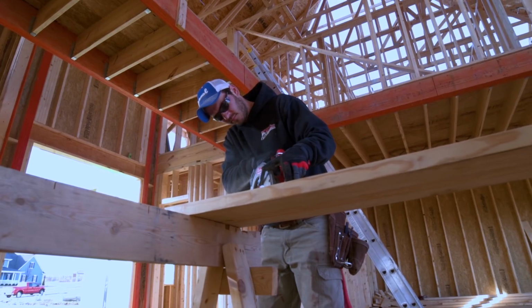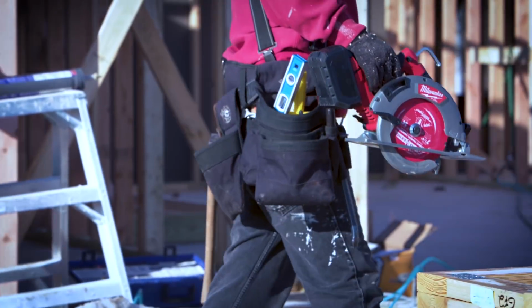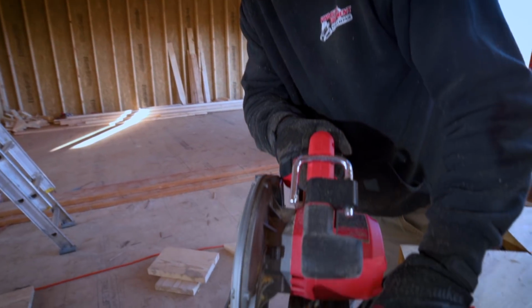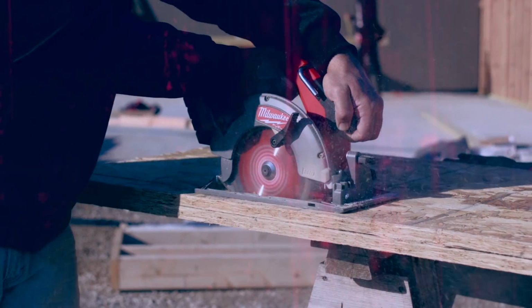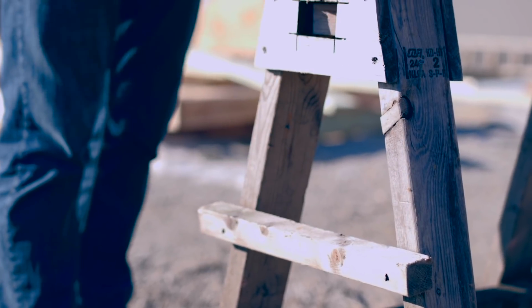The new fuel circ saw is very heavy duty, nice, compact, tight, strong, feels good in my hand. That's what we need out here. Oh, it's heavy duty, it's great. Changed the way we work big time. Well, you're not going to beat the power and the mobility of it. Definitely is the game changer. Grab the saw and cut and go. I mean, you can't beat it.